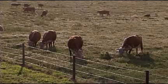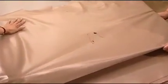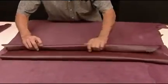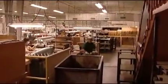Briar marks are a natural part of leather. They're just healed scar tissue. We accept small briar marks as characteristics of fine leather. Leather with larger scars that we find are offensive are sent back to the tannery. The accepted leather is sorted by weight, color, and shade and distributed to our factories.